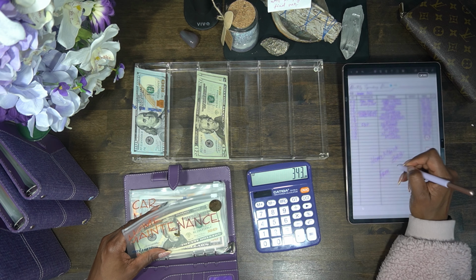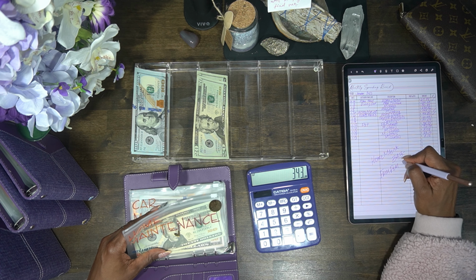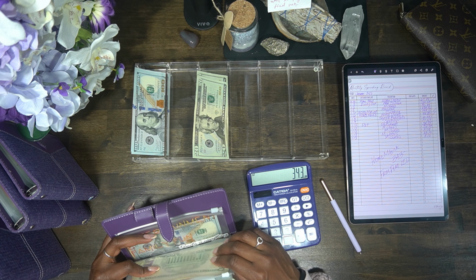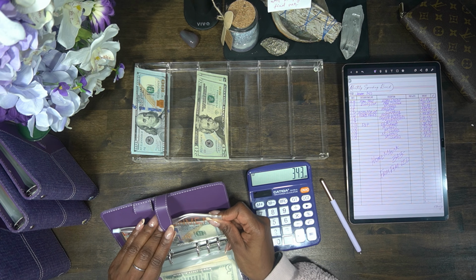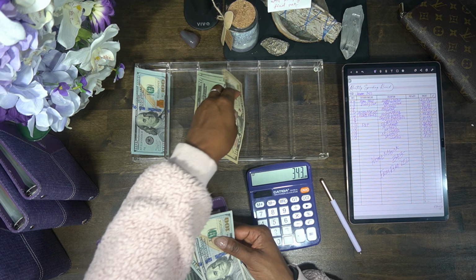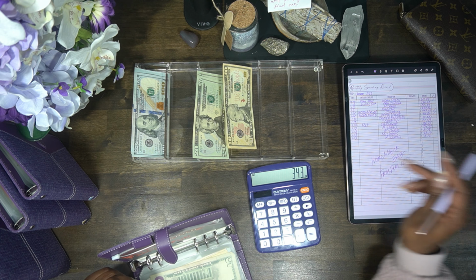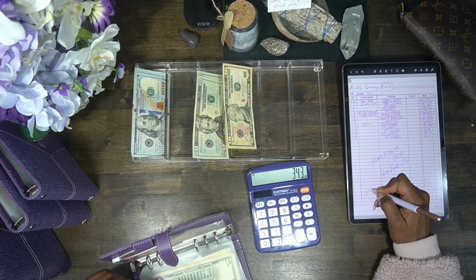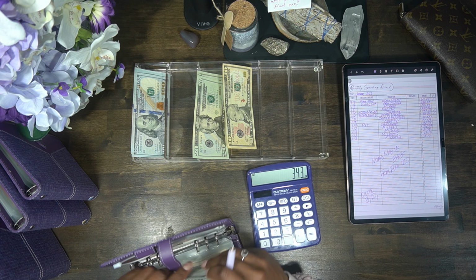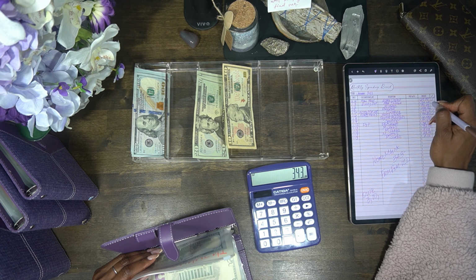And then from Family Fun, 120. So I'm gonna need $120 from the Family Fun and Entertainment, and I've got... Oof, okay, I definitely need, you know what I'm gonna do? I think I'll owe the $10. So right now, I owe 3, I owe 10, and so that takes care of that one.